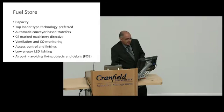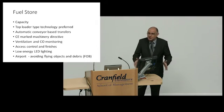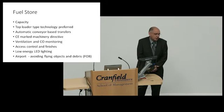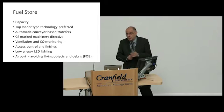On the fuel store, as Steve mentioned, we went through an iteration on this. Initially, we looked at a walking floor pit-type design, and the costs and construction challenges there were quite difficult. And I think if we had gone through that route, we would have probably encountered even more problems, Steve, with some of the services that we did discover in that area. Being an old airfield, there was quite a lot of services that weren't picked up, and we had to deal with through the process.